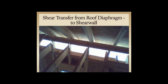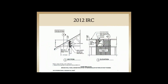But the shear transfer in this image from the roof diaphragm to the shear wall has something kind of missing there. We've had an engineer call this flippy floppy. There's not anything to keep the ceiling joists from racking. The IRC has become verbal about this with the 2012 IRC. We've got some blocking requirements being added to systems where the space between the top plate of the wall and the roof ceiling is more than 9.5 inches, then some type of bridging or X bracing has to be used there to prevent that.